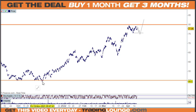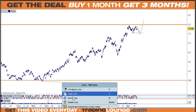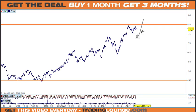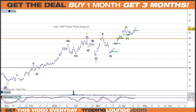I can't get 5 waves from here to here, it doesn't sort of fit for me, so there's still more upside to go here, but that 80 will play out there. So we're going to see, we've got the arrival, we're getting the reaction now, then we need the first high above the level. So it has a bit of work to do here.